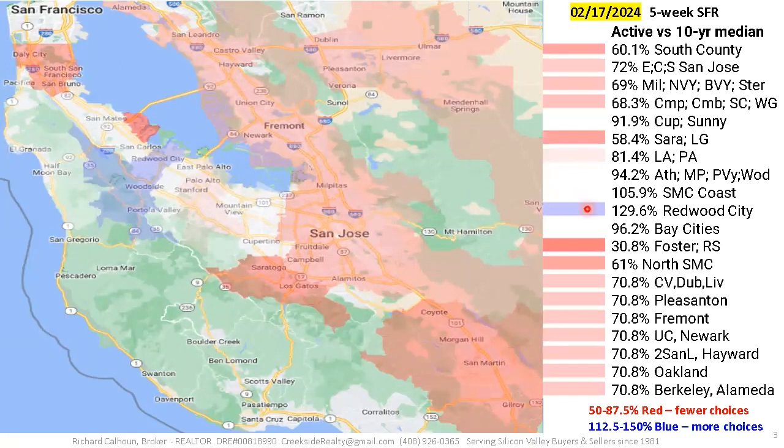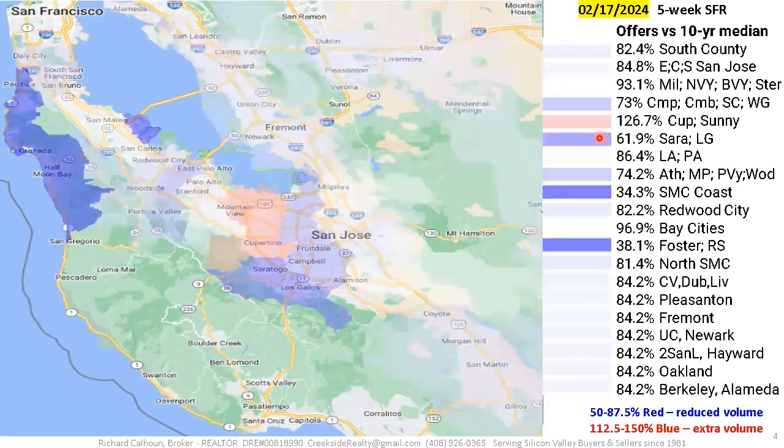Blue would be more inventory because that gives the buyers more to pick from, less competition when they go in with offers, and red is less than the inventory you'd expect, favoring the sellers because there's more competition, fewer homes. On the other side of the equation is the number of offers.